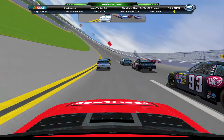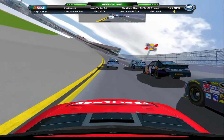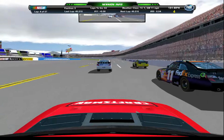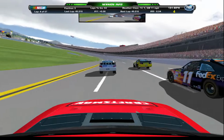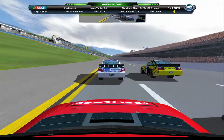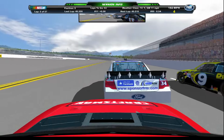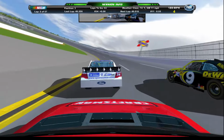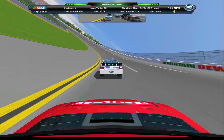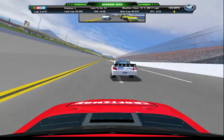Still outside. Three wide, two of them outside. Still there. Hey, this is no time to be waving at the fan. Still outside. Man, you drive like a fucking old lady. Still there. All clear.